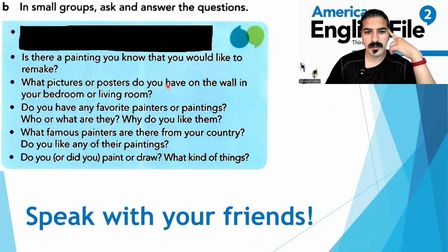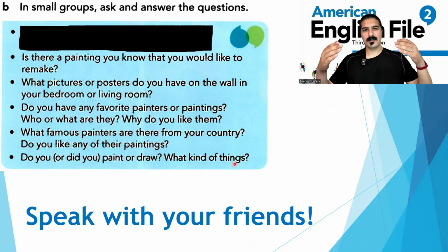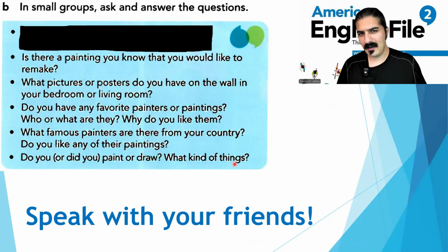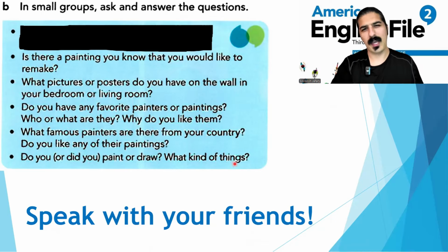What pictures or posters do you have on the wall in your bedroom or living room? And do you have any favorite painters or paintings? Who or what are they? Why do you like them? What famous painters are there from your country? Do you like any of their paintings? And do you or did you paint or draw? What kind of things? So speak with your friends. Compare your answers. Again, speak as much as you can.